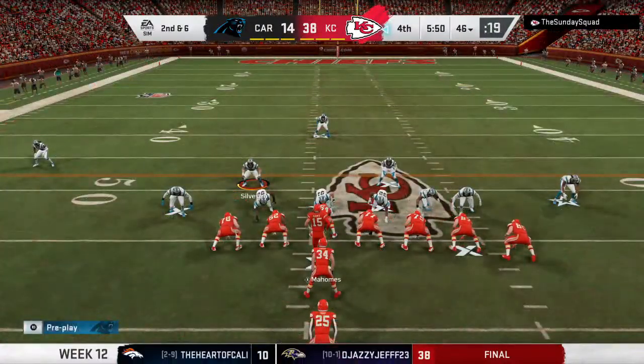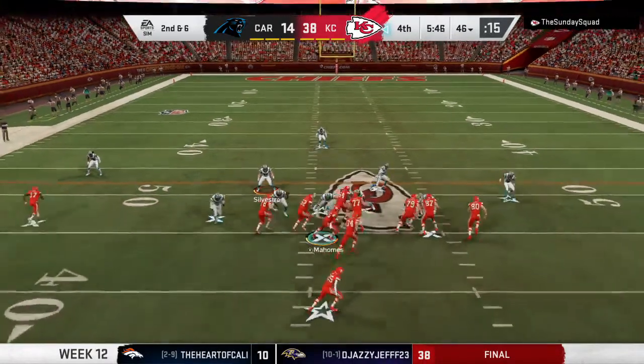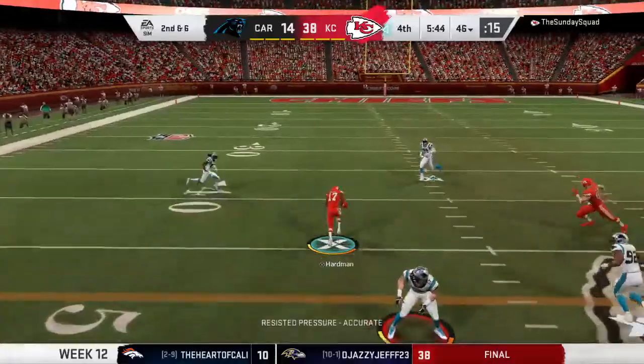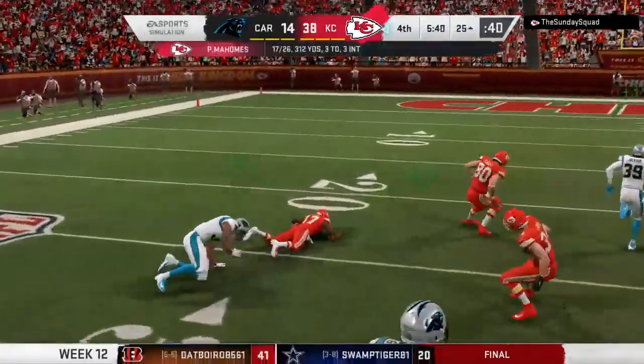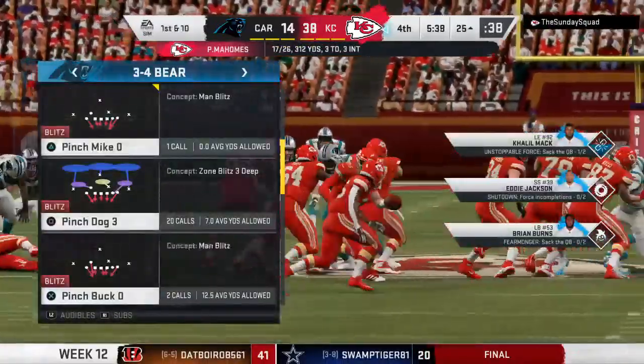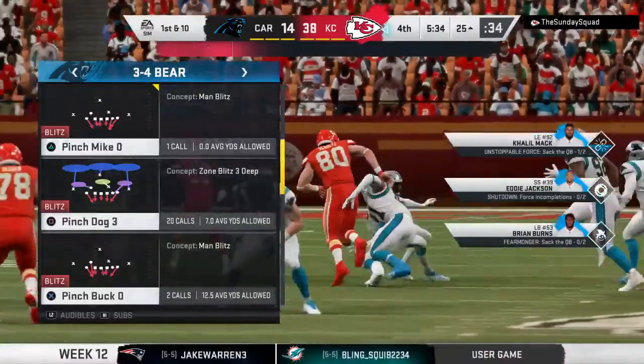Following the pickup of 4, here's 2nd and 6. This pass going to be caught by Hardman. And they're able to work this to the 25 before it's all said and done. The catch and run pays off for 29 yards.